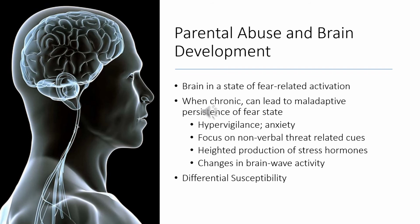And that can lead to you having greater hypervigilance, watching for danger as you get older, greater anxiety, focusing on the ways people's faces look, heightened production of stress hormones, paying attention to people's tone of voice. And this can even be reflected in brainwave activity. But again, as we're going to see on this next slide, differential susceptibility plays a role.